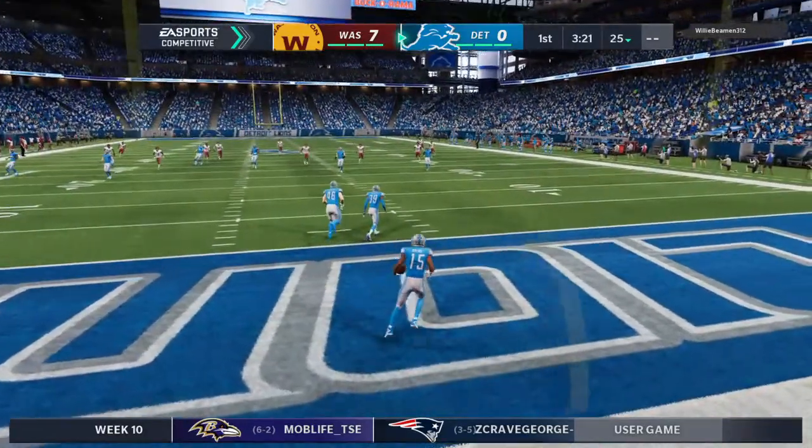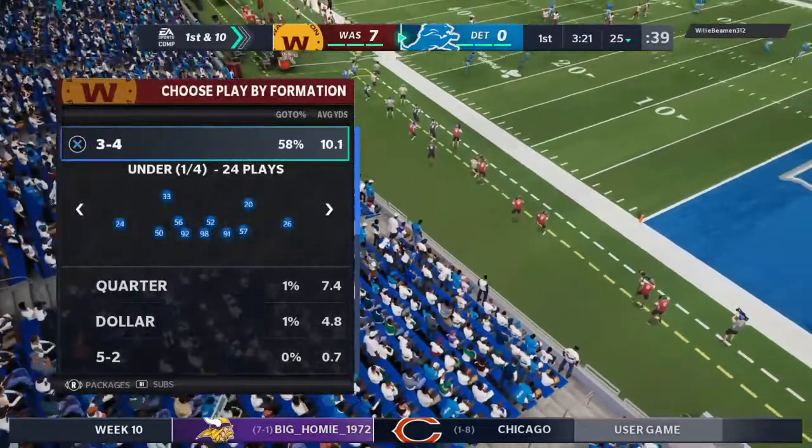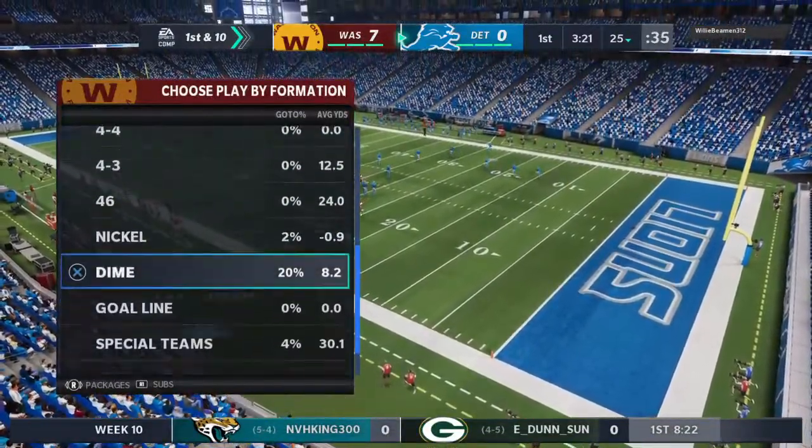And no return on this one. It's a fair catch. The Lions take over 1st and 10 at their own 25-yard line.